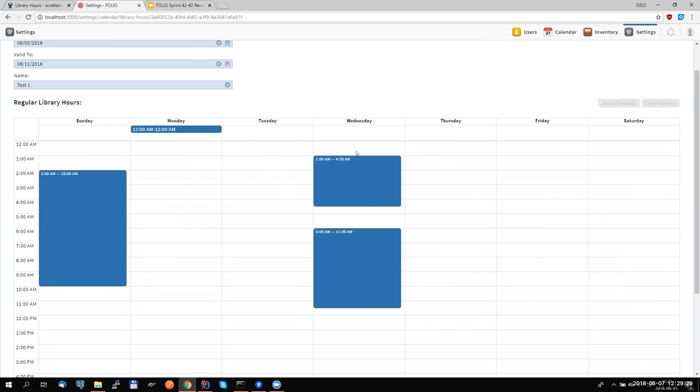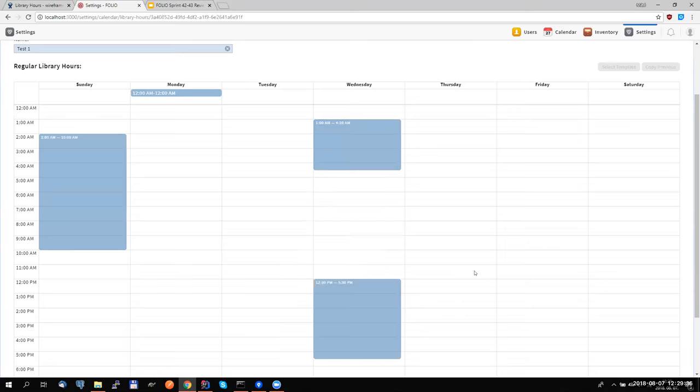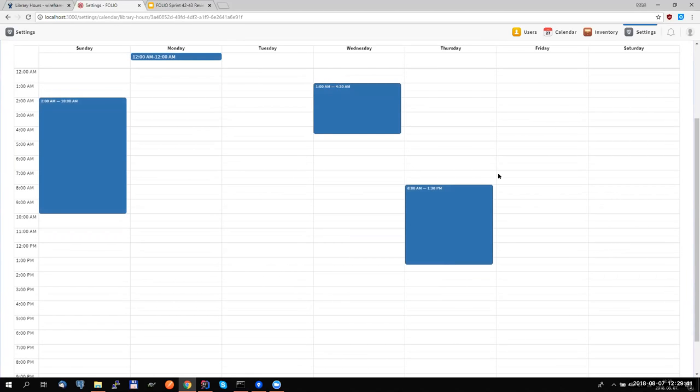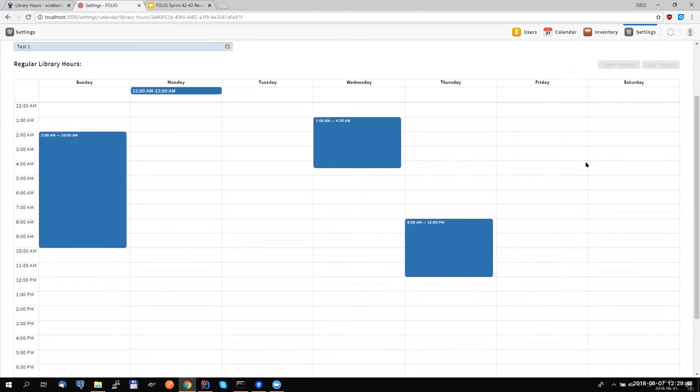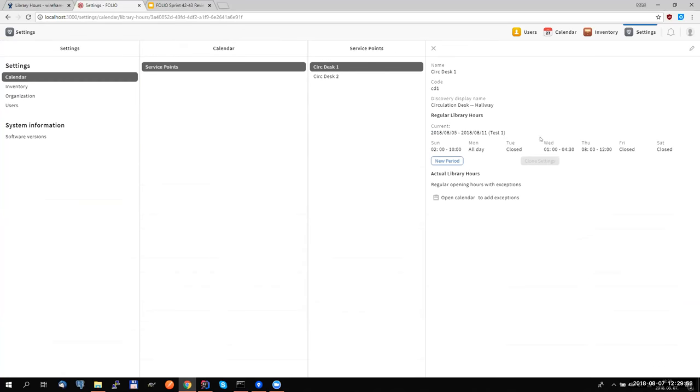We can select multiple intervals in one day, and we can drag and drop the intervals to a different day, and we can resize these intervals, and if we are done, just click to save. And here we can see this current test period and its details here.